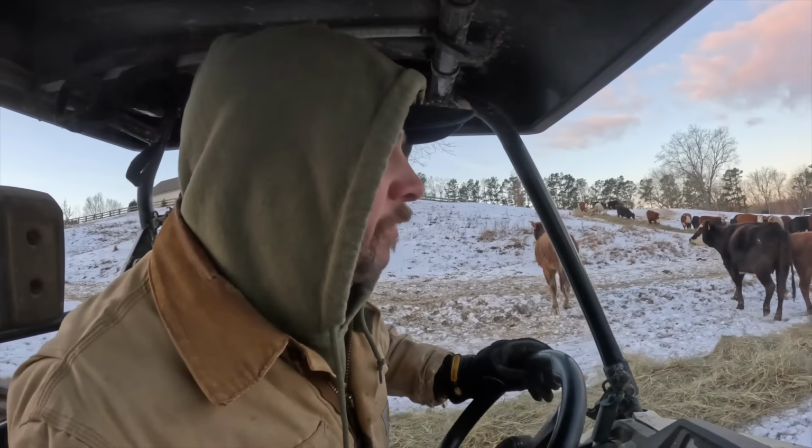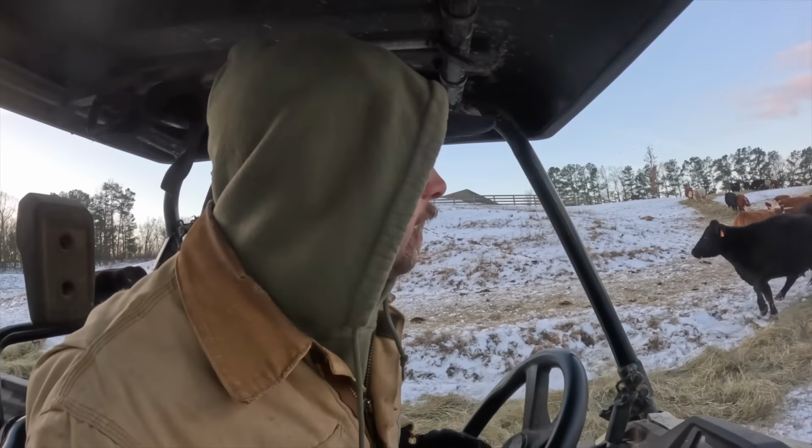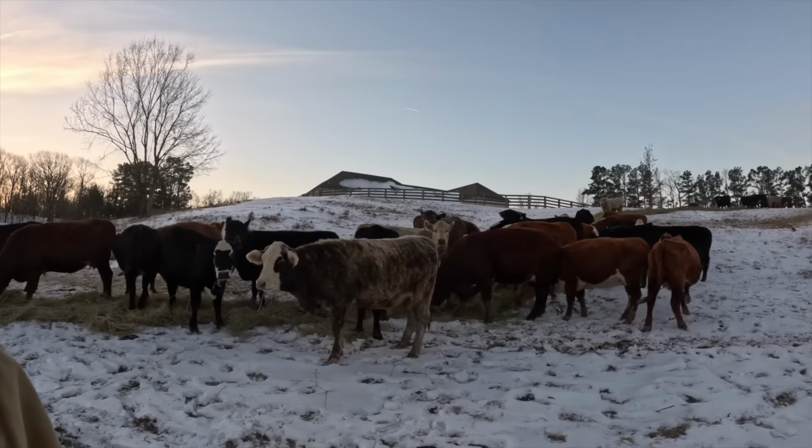They should be content for a couple of hours so that I can get back out here with the tractor and get some hay delivered to the feeders for them. They seem pretty content anyway. Get them a little breakfast.